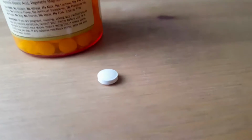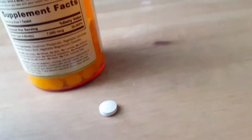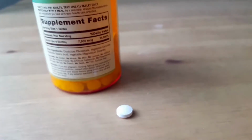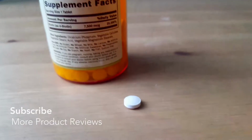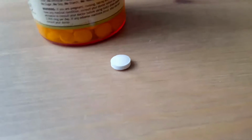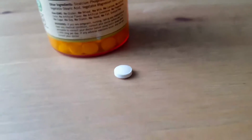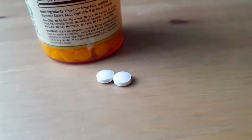I always take it with breakfast because I find that with a meal it's probably more effective and it goes down easier. There is no dairy or lactose in these tablets, no artificial flavors, no gluten or wheat. It's great if you are a vegetarian. And the tablets are very small and white, and so they're just easy to swallow. I usually take mine with water because I personally can't take pills without water, but a lot of people could probably do this one without water.